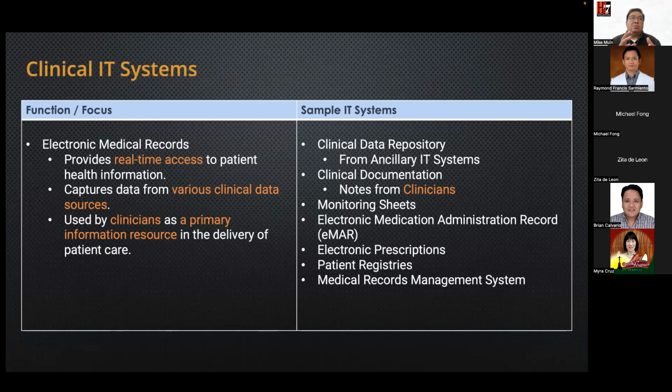Kaya mo bang tingnan yung lab results mo? Kaya mo tingnan yung radiology results mo? Kaya mo tingnan yung ECG results into the system? Or do you still wait for paper? Kung everything's paper, hindi yan EMR, hindi yan electronic medical record. Yung mga doctors mo ba, doon ba nag-write ng notes nila? So, maraming papasok sa loob ng EMR.